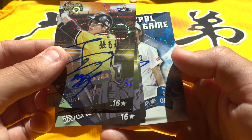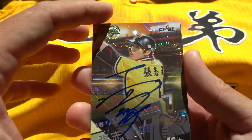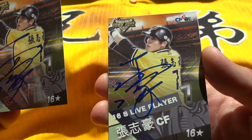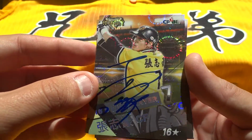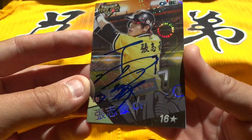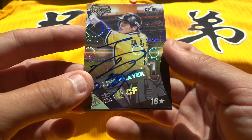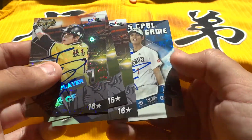We have Chih-Hao. It's kind of hard to tell with this card. Well, no, you can actually kind of see it with this card. So this is a special version of this one. Here's what the regular versions of the live player cards look like. And then here is this one where it has the fireworks in the background. It's a really cool card. So I was pretty happy to get that version of the card of my favorite player.